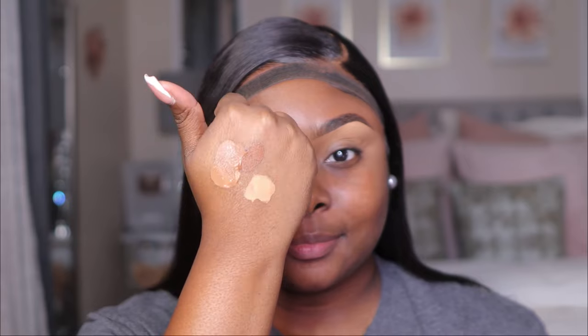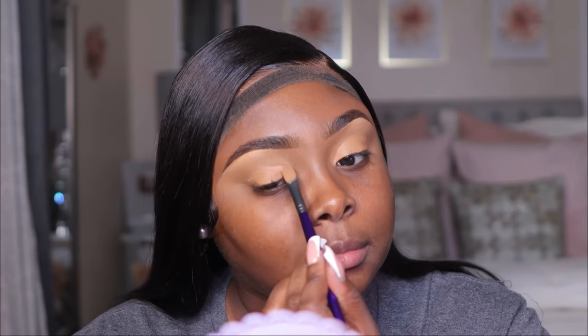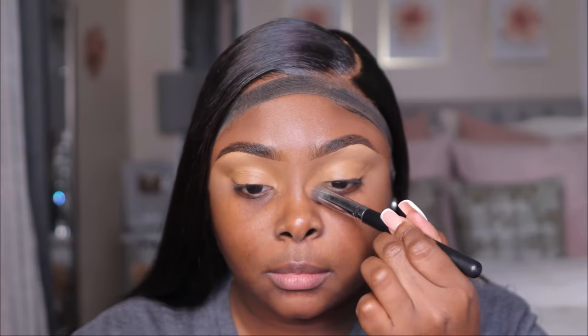Now to get this makeup started, I went ahead and did my brows off camera. I have some concealer left over on my hand and I'm just going to use those concealers to base my lid for the eyeshadow.